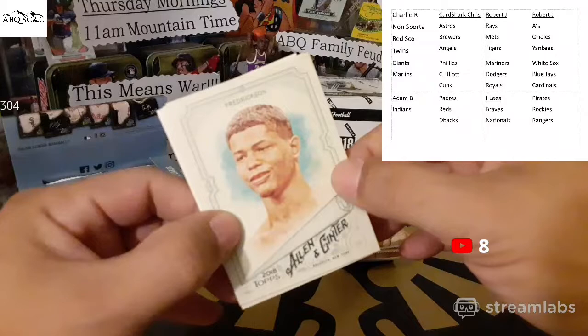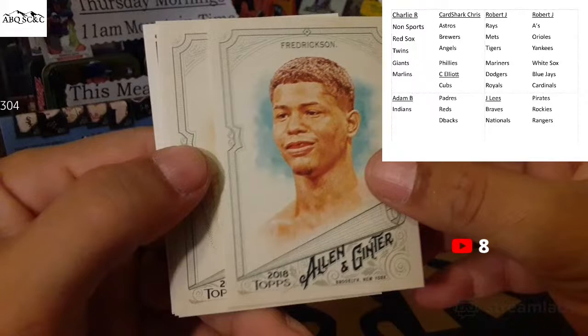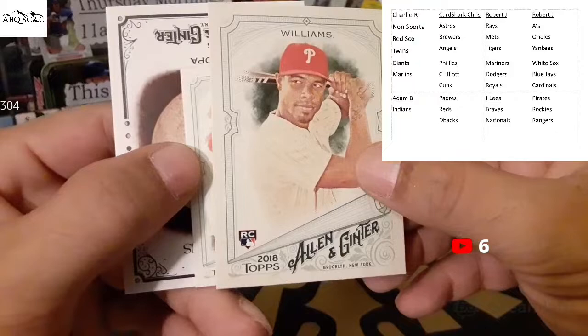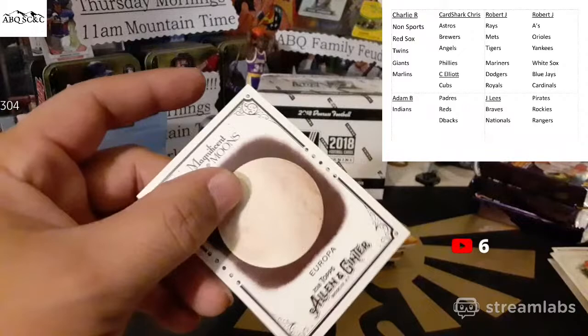Fredrickson. Allen and Ginter. Aaron Nola. Albert Pujols. Nicky Williams. Addison Russell on the mini. And Europa on the moon card. Magnificent moons.